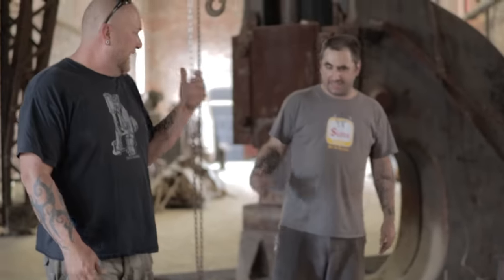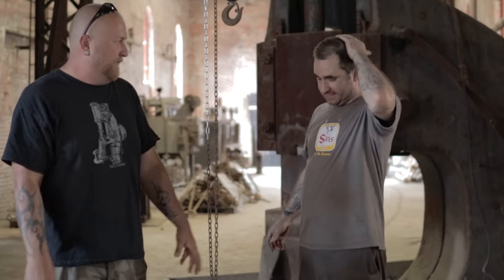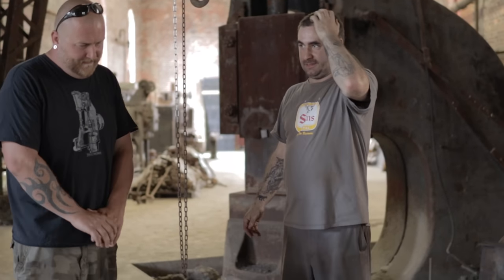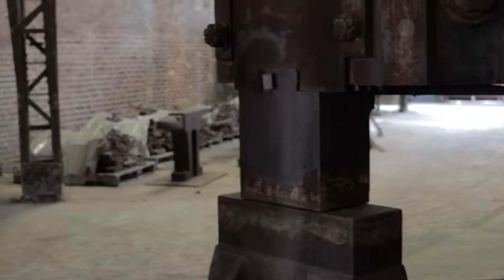Shop in there. Yeah, that's the little one we were looking at that's leaned up against the flat. You had it in the middle of the shop. Yeah. Okay. And that was bolted right to the concrete. It was so much down.